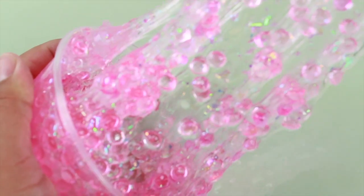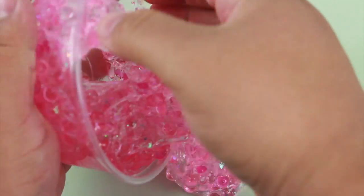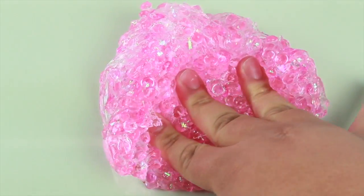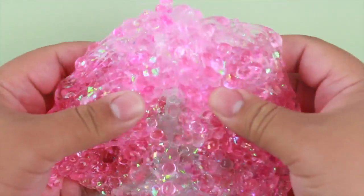It's like a half fishbowl, I would say. There's definitely a lot of it to give it a good crunch. However, I wouldn't consider it a full fishbowl, just like my other stone slimes. And I just really love this one so much. The color alone, it's just beautiful.